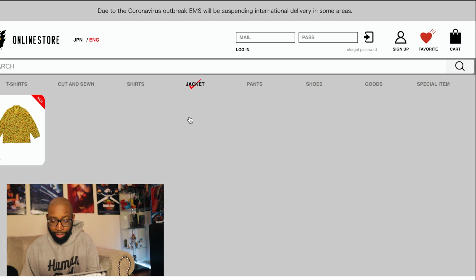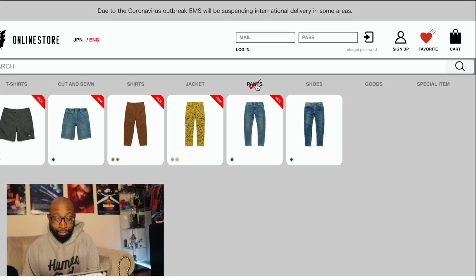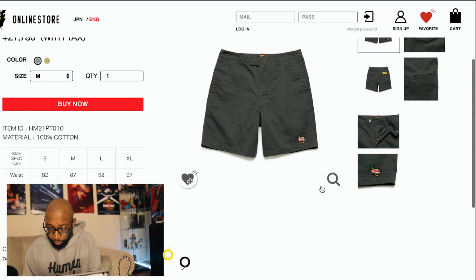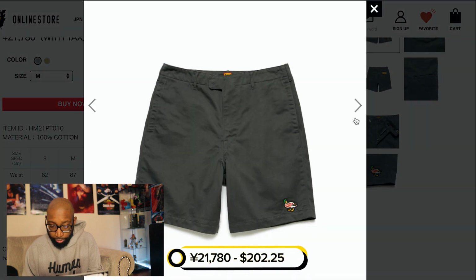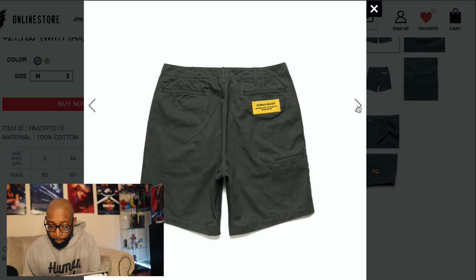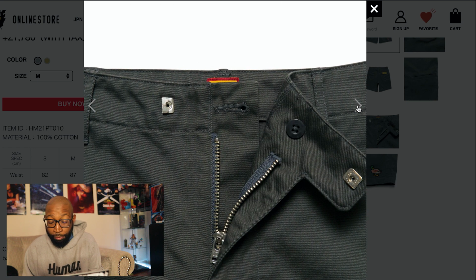See, they dropped them jackets. No jackets, they sold out all them jackets that they had before. They dropped some shorts. Again, I'm good on the shorts. All right, let's zoom in on these. I think it's gray. He has some gray shorts with a duck embroidered in, it looks like. On the back it says Human Made gives futuristic teenagers on the back pocket. And it seems like, if you can see right here, this locks in place with this.